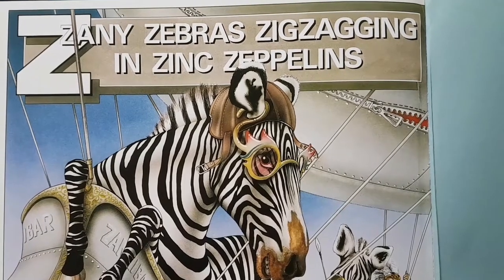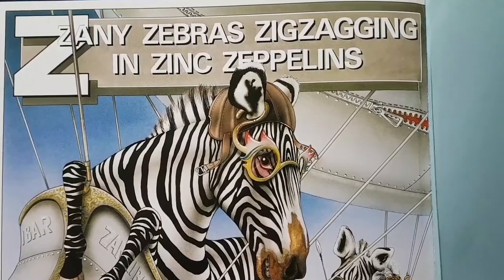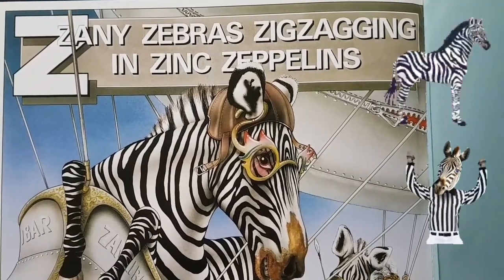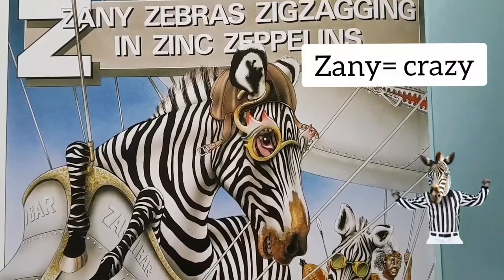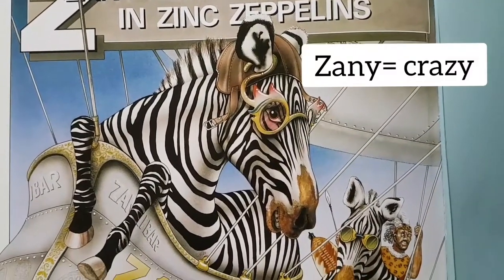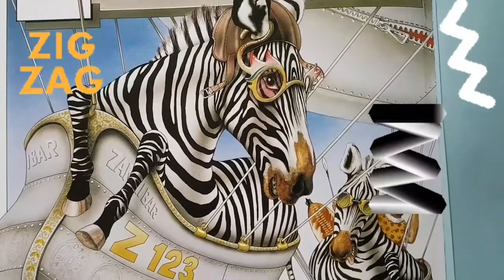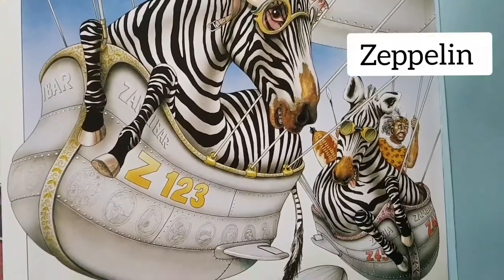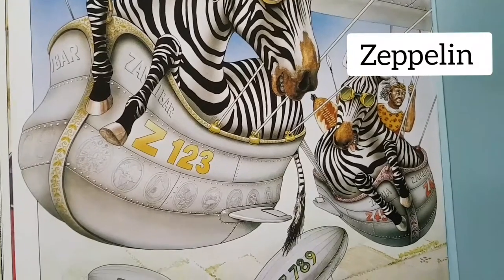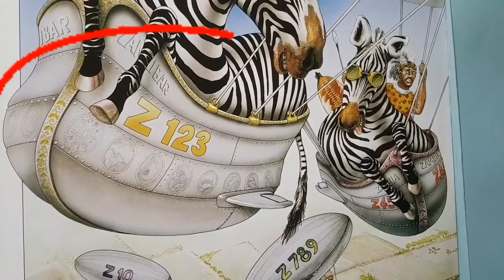Here comes Zed. Zany zebras zigzagging in zinc zeppelins. Now, this book is a bit zany, actually, which means crazy. You know what zigzagging means. It goes from side to side. And we don't know what a zeppelin is, but if they're in it, this must be what a zeppelin is.